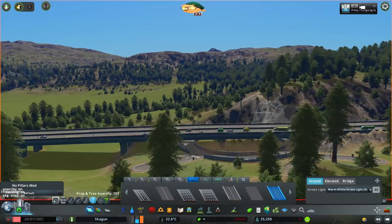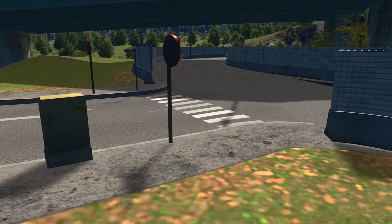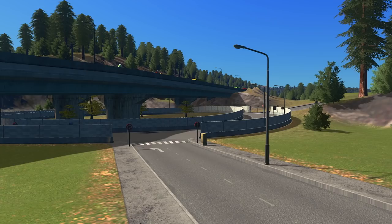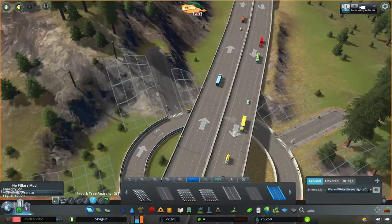So hopefully that is enough space. Let's go into first person mode and just have a look. Is that enough space for trucks? I think so. I think it should be good. It's a little bit of an angle here, but I might have to adjust the height of that in a second. But oh my god, look at that road, that's crazy.